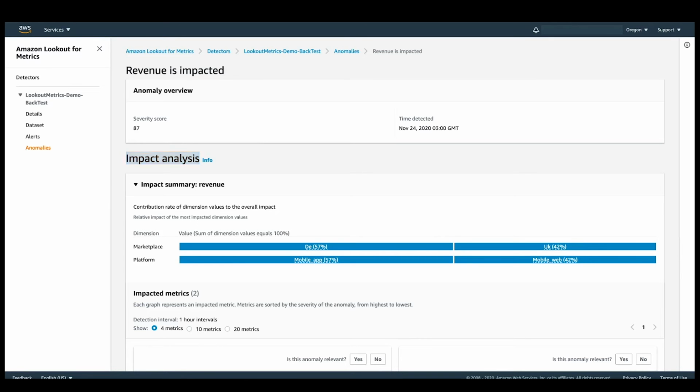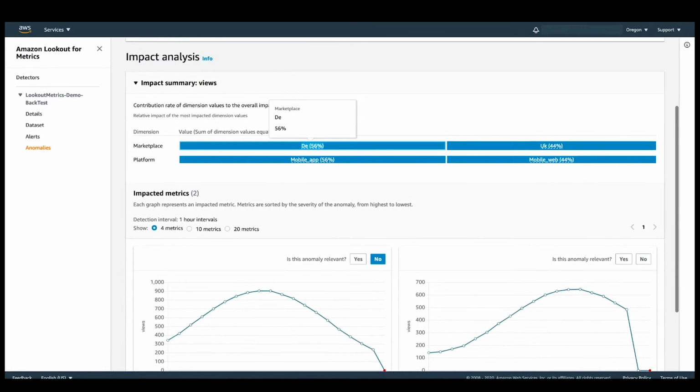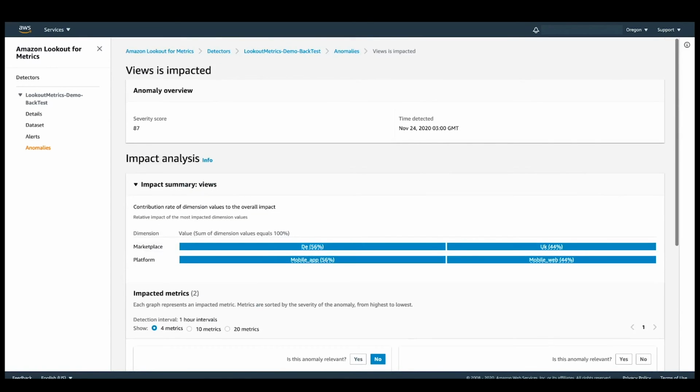I'm also notified that the number of views saw a dip in the same marketplaces and the same platforms around the same time. Now the pieces of the puzzle begin to fit in, as I learned that the dip in revenue was potentially caused by a dip in views on my e-commerce website.